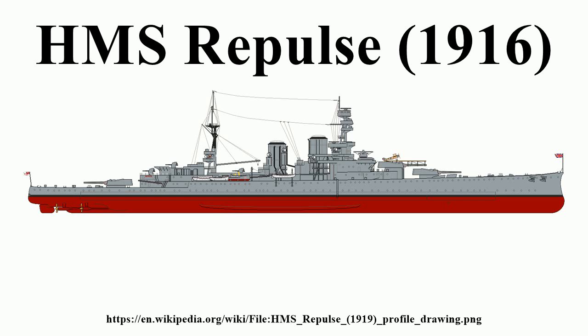Repulse was fitted with a shallow anti-torpedo bulge integral to the hull, which was intended to explode the torpedo before it hit the hull proper and then vent the underwater explosion to the surface rather than into the ship.